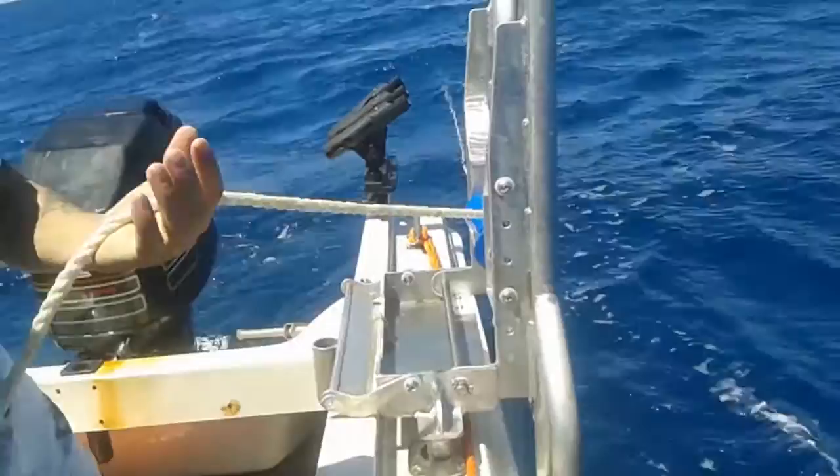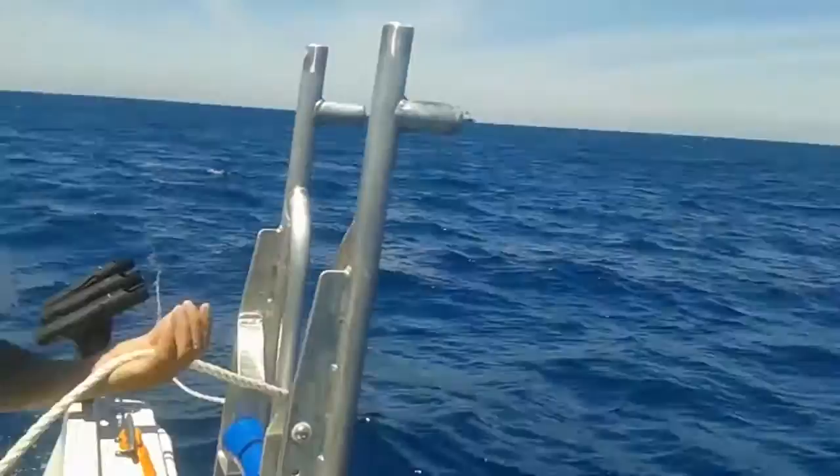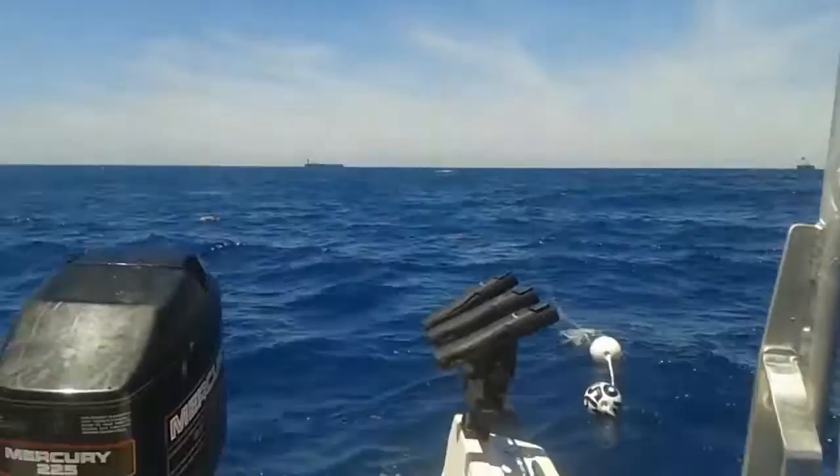It's 30 metres of water that we're dropping it in. She's got to sink to the bottom of the ocean floor. We just come from over there to drop my other one in. There she goes. That's my other one. The other one's in there.